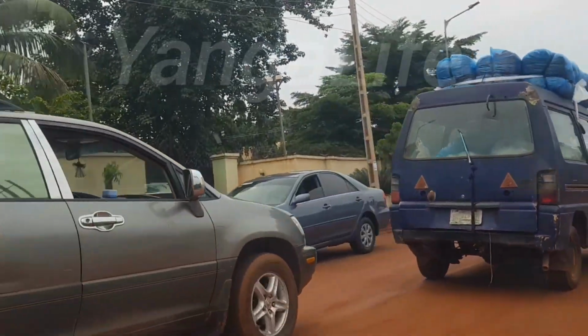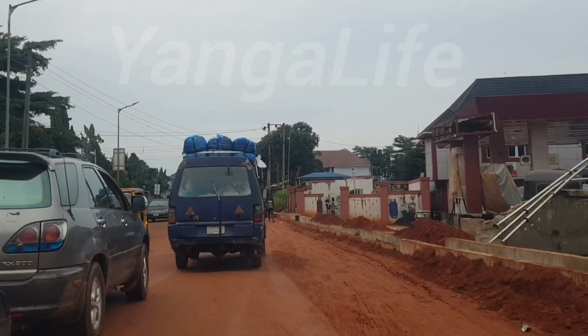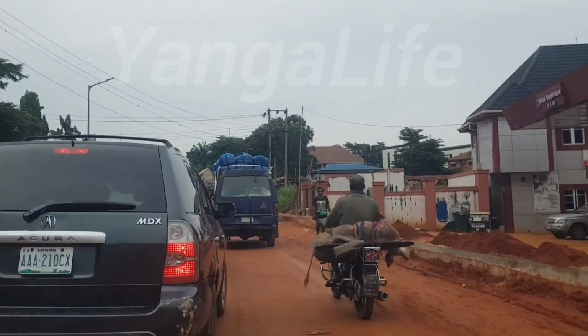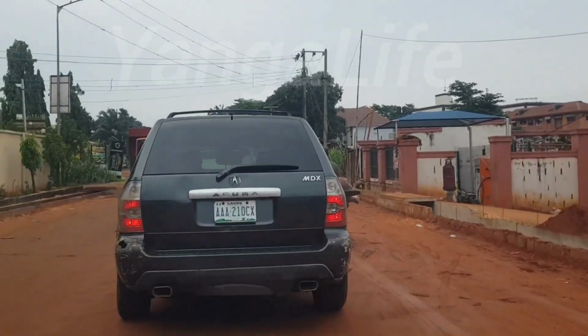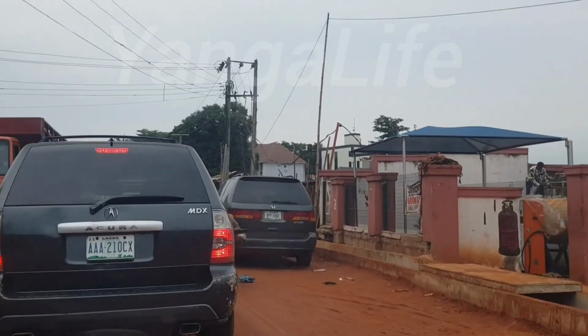But however, this place has been smoothened with laterite. Yes, laterite is the first filling before stone base and every other thing. So I don't know how they want to do it. But that is the phase that we just see now.